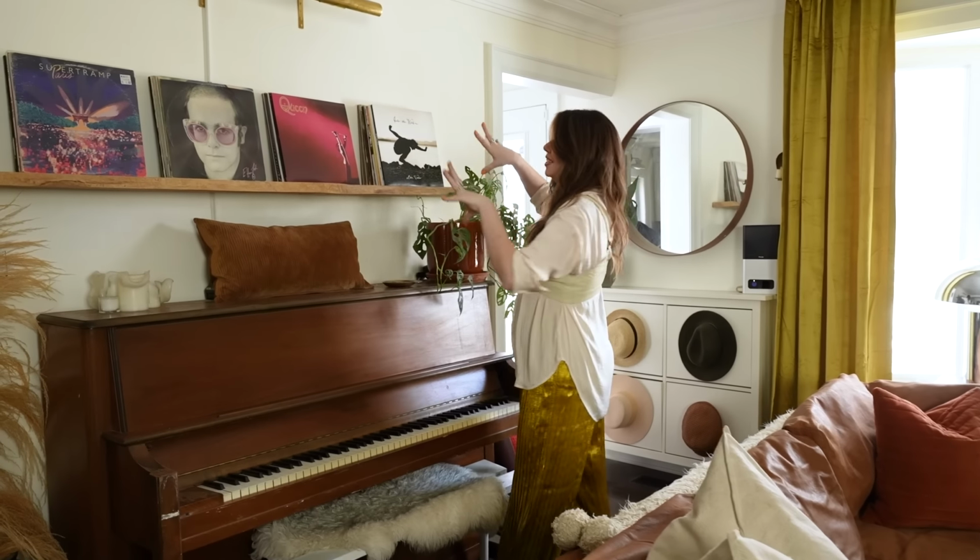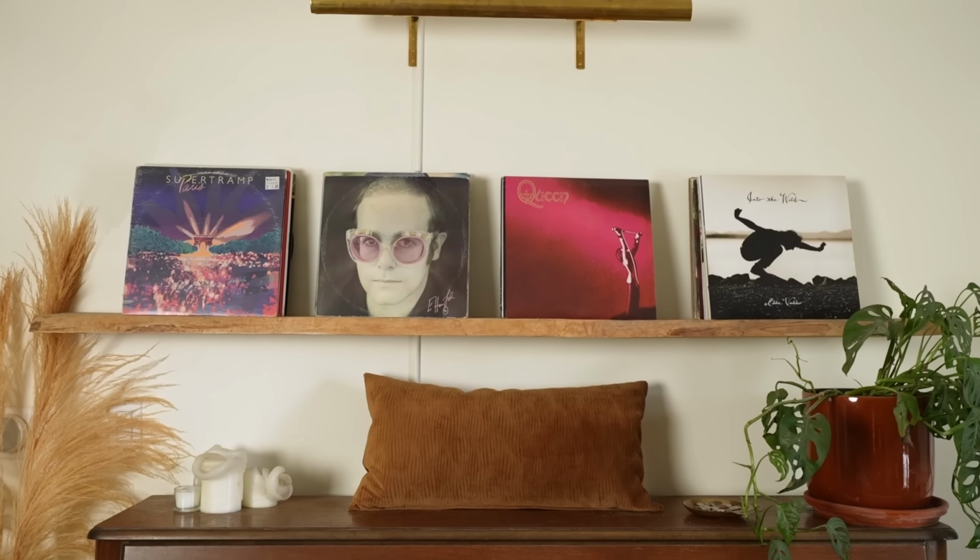I actually think you can have records without a record player, because guess what? That album art from the records, it's called album art for a reason. You can put that on your wall, and now you've just decorated your wall with album art. There's a lot of frames out there that work nicely with the square album art, and now you have yourself some art that you've thrifted, or maybe you just already had in your record pile.